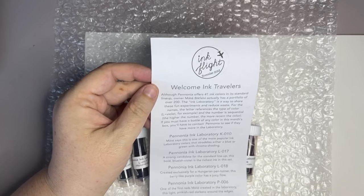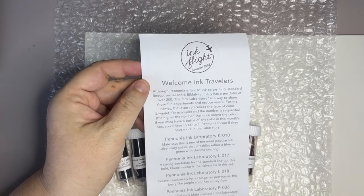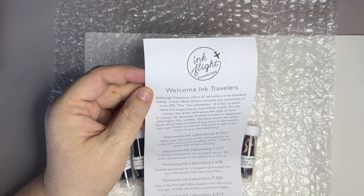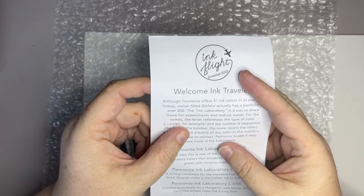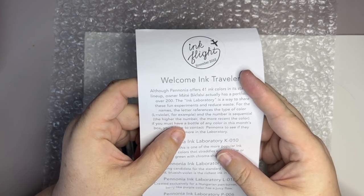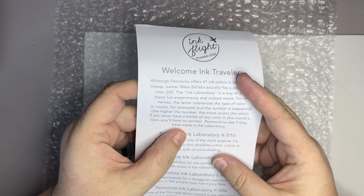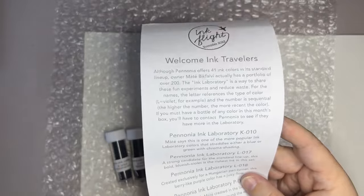Although Pannonia offers 41 ink colors in its standard lineup, owner Máté Bickfalvy, I'm sure that I'm saying that incorrectly and I'm so sorry, has actually a portfolio of over 200. The Ink Laboratory is a way to share these fun experiments and reduce waste. For the names, the letter references the type of color, L equals violet, for example, and the number is sequential. The higher the number, the more recent the color. If you must have a bottle of any of the colors of this month's box, you'll have to contact Pannonia directly to see if they have any more in the laboratory.